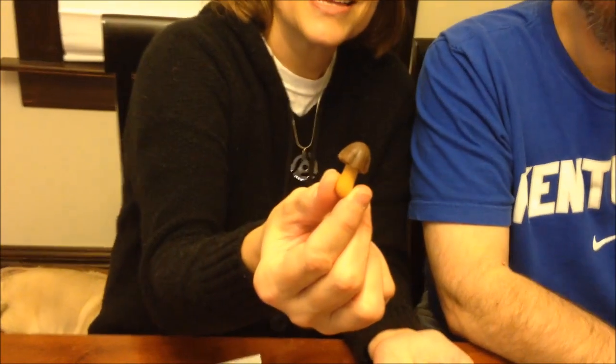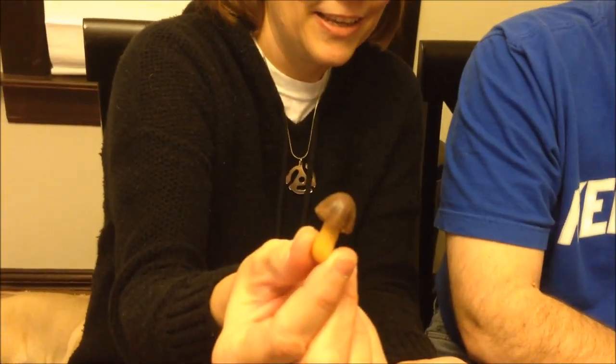So which thing do you want to try? I think we should try those, because I think these are going to be very plain. They look weird, although the Hello Panda were wonderful. Why in the world would you eat mushrooms? It's like Alice in Wonderland.